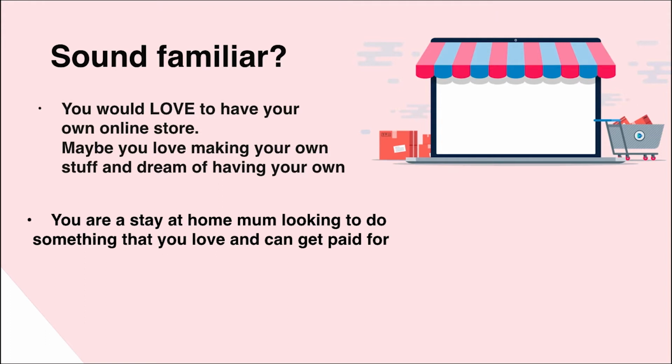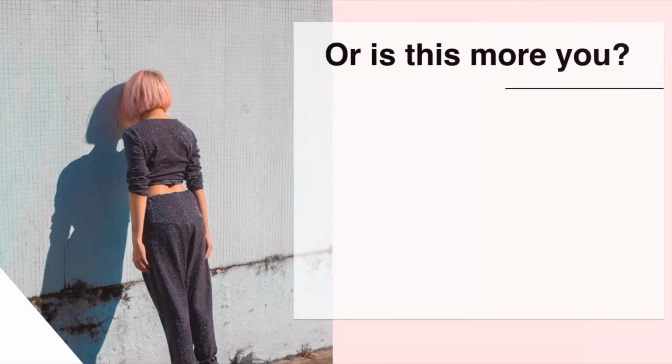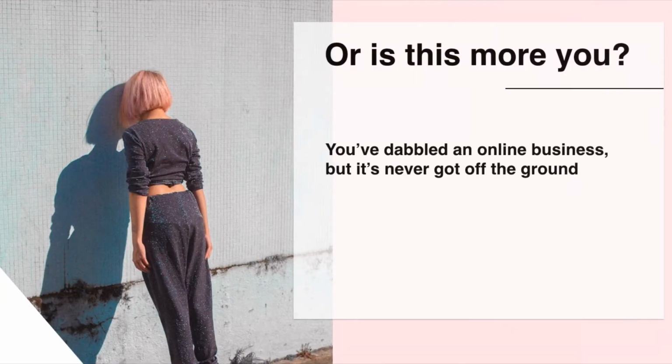Or maybe you're a mum who just doesn't want to return to the workforce. Going back to a traditional job just doesn't make a lot of sense with where you're at in life and with the needs of your family. Or is this more like you? You've potentially dabbled in an online business, but it's never really gotten off the ground. Perhaps you've opened an eBay store and sold a couple of things, but really felt as though it wasn't going places and you needed a bit of help.